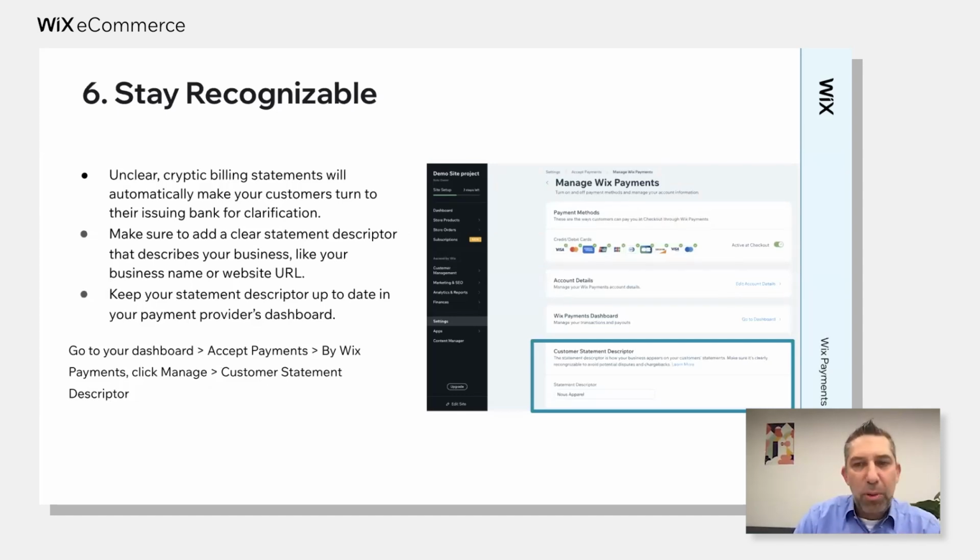Stay recognizable. There is what we call the billing statement. What is the billing statement? When you look at your credit card statement, there's a list of lines. Each line has the amount that was charged, the date, and a short what we call descriptor that represents where did I buy or to whom did I pay that amount.